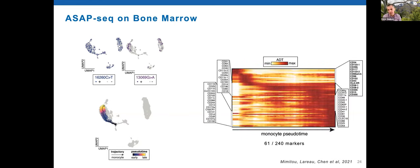we can look at protein expression along this trajectory. And this is looking at 61 of the, so only a quarter of the markers. And you can see that there's all these wonderful patterns of expression in a developmental system for markers that you may never have looked at, but you can assay them. The beauty of this approach is that you can assay them all at once and look for novel markers of different cellular processes.